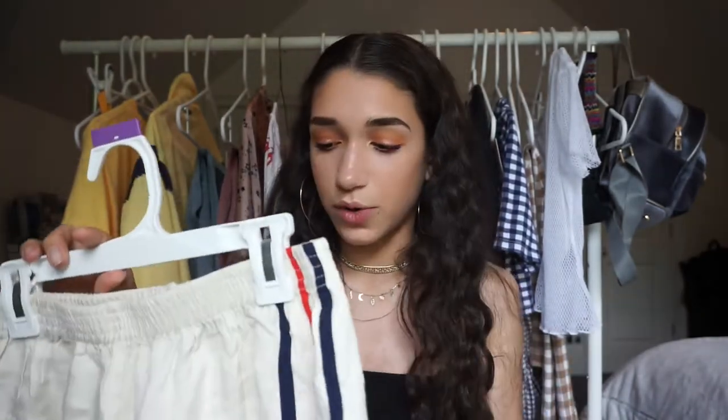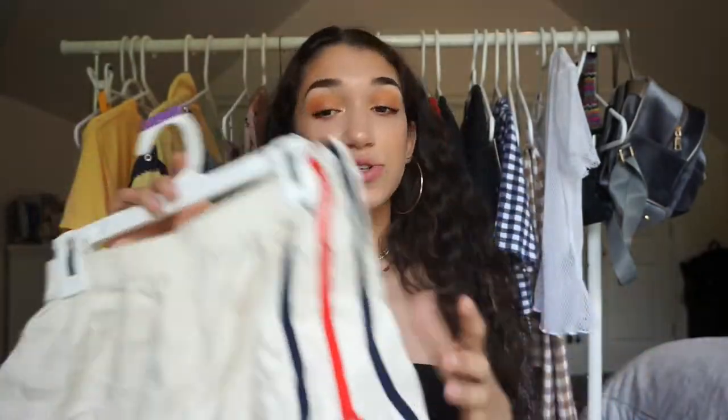They're really comfortable. They're wrinkly because I wore them and they're dirty right now, so I need to wash them. But I think this looks so cute paired with either one of these tube tops. It's a staple, you know, an easy pair of cotton shorts. Definitely everyone needs these.